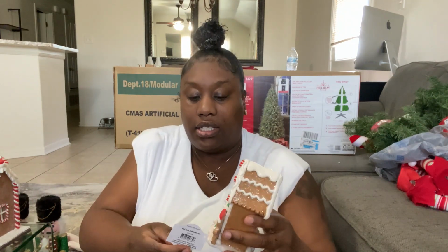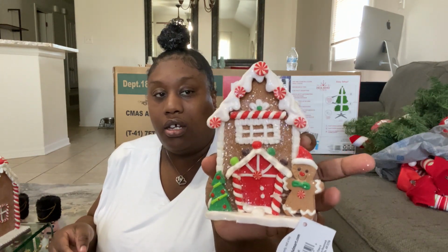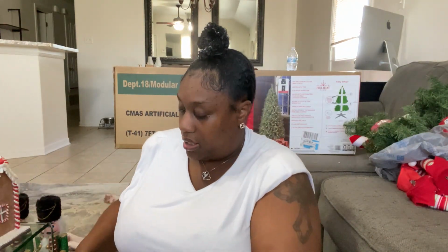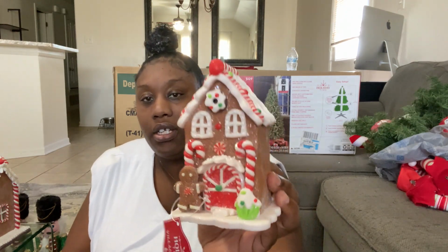Then I got this gingerbread house. It has a gingerbread, a red door, and a Christmas tree. It was $5.98. See, it's very glittery. And then I got another one. It was $5.98 also, with a gingerbread and a cupcake.